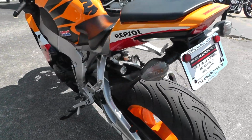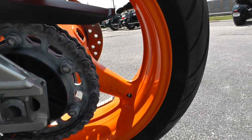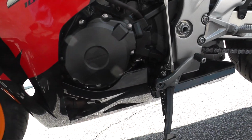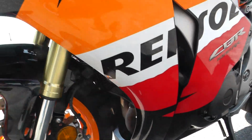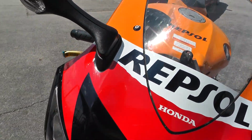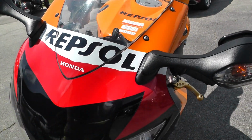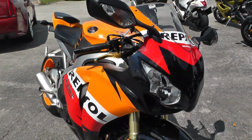Bike runs great. We ran it through the shop and checked it out to make sure everything was in good shape. Chain and sprockets in nice shape. Didn't see any indication at all that it had ever been over on its side. All the body and plastic looks real nice on it. I saw up here, it looks like there may be just a tiny little rock peck or two on the front. You can't hardly even see them whenever you back off from it.